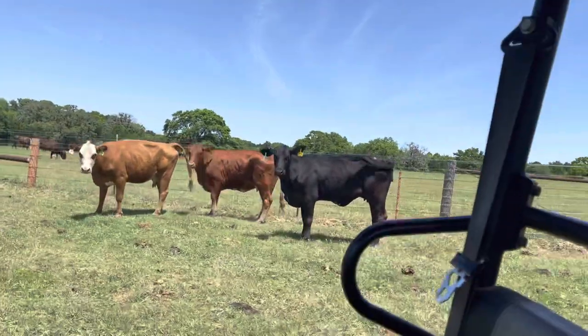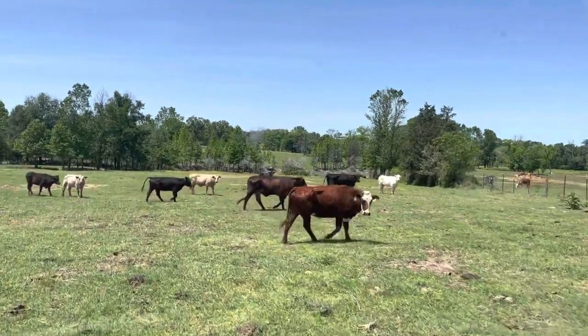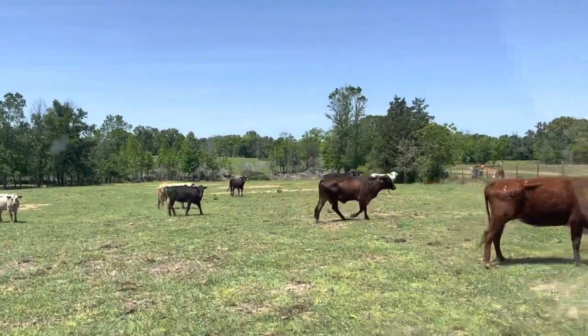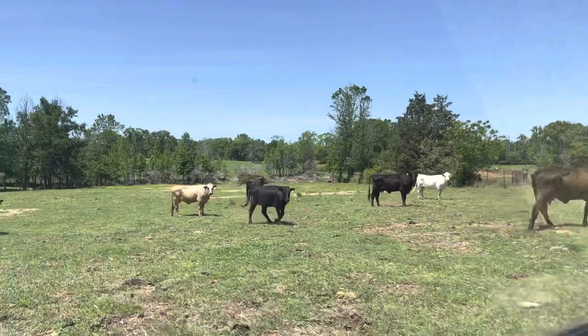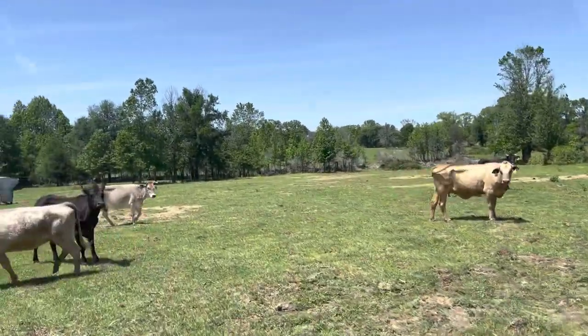Hey mamas. I'm going to say I got a pot load of these cattle. I got probably 45 to 50 of these 4 to 6 year olds.